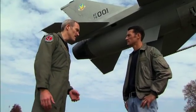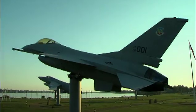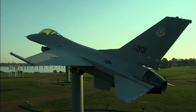Max, the F-16 was a response to the cost and complexity of the F-15. So they came up with the lightweight fighter concept. And what resulted from that was the F-16. The goal was a lightweight, low-cost, minimal-complexity airplane that they could put a lot of, rather than a few very complex and capable airplanes.